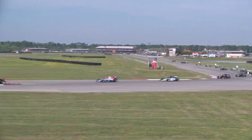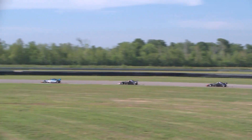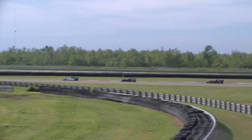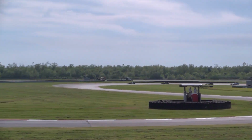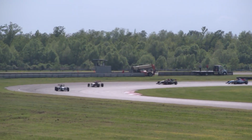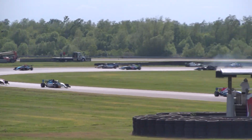Coming down into turn number 1, we know the gap. Yaney's trying to push hard, take advantage of that pole, and he's got a bit of a gap here. He's done a good job pulling away. Hunter Yaney, a couple of races two years ago.